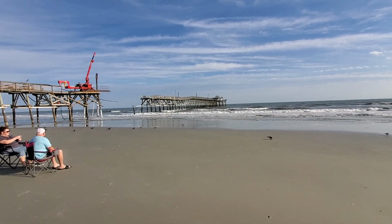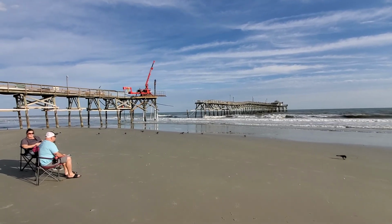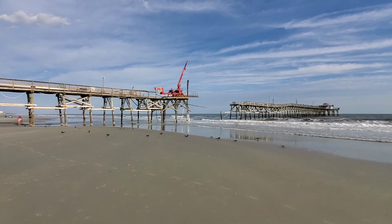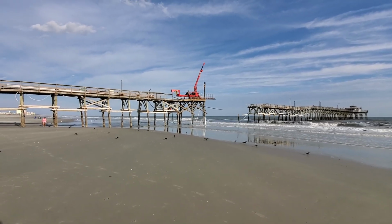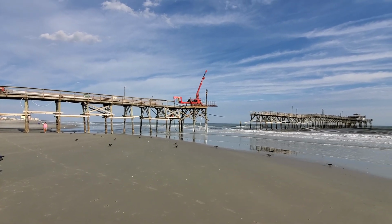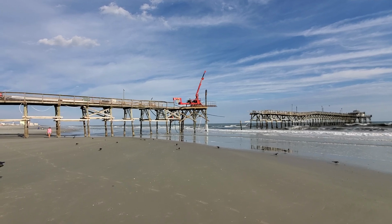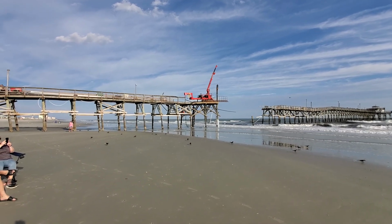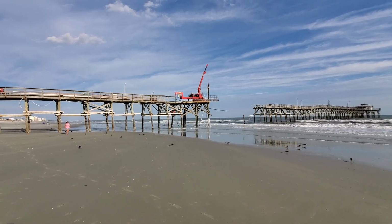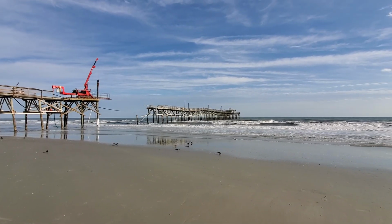And again, it's exciting what they have going on. The workers are not here right now. They've been working hard and have put in some new posts, and that whole section right there you see. So it took a while to get the equipment here. That's why they had to go ahead and wait to start the construction, but this will be taken care of definitely before all the tourists get here.